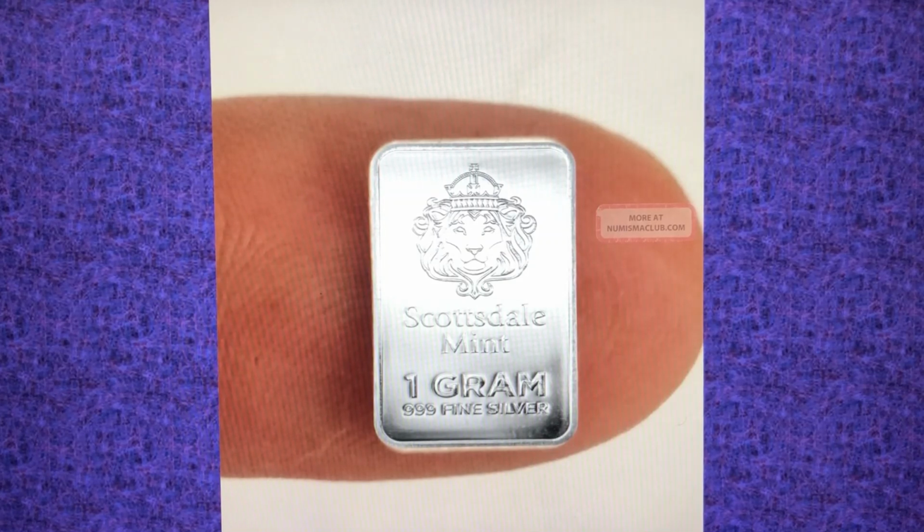Okay. And if you're wondering just how small a gram of silver is, well, here you go. The damn thing will literally fit on the tip of your finger. Seriously. It's an extremely tiny fractional bar of silver. And as you know, I'm completely against this stuff. I know some love it. I don't. I'm not a fan.